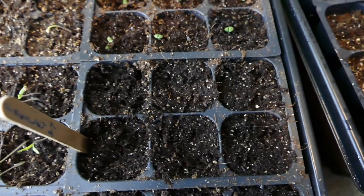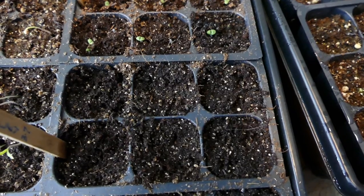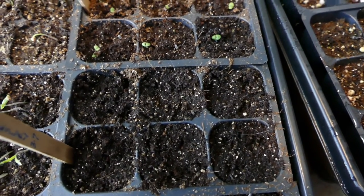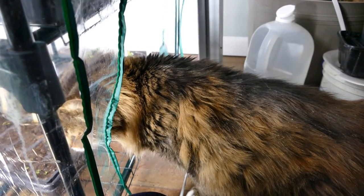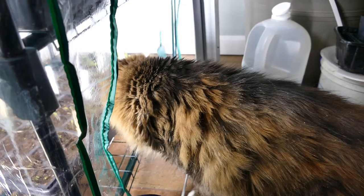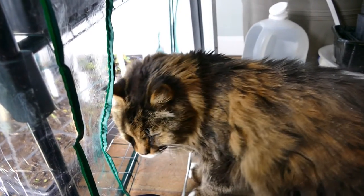And this is parsley, which is not sprouting yet, but I expected it might take a little while. This is why I have a cover over the mini greenhouse. All of them want to get in there.